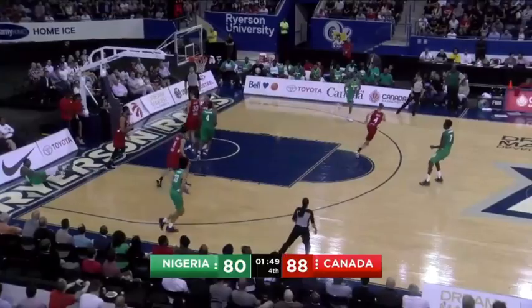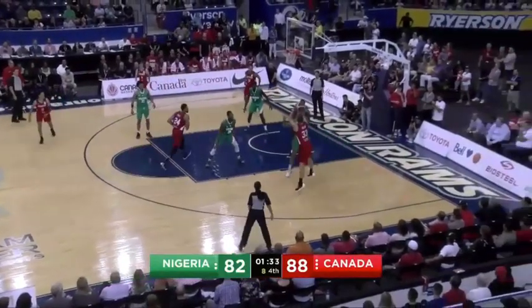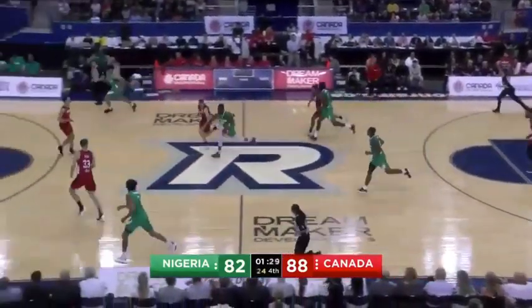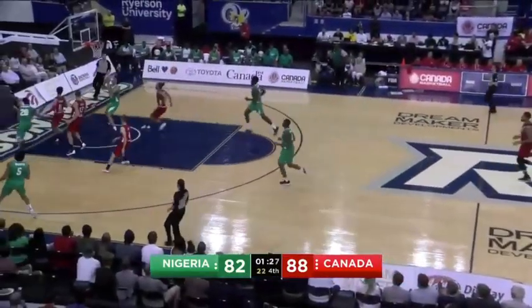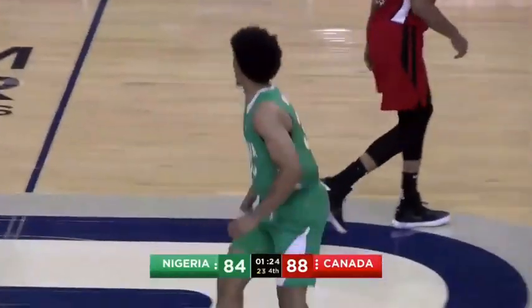Birch gets beaten, but almost closed the door. Almost lost it. Wilcher. Little step back jumper. In and out. 1:30 to go. The lead is at 6. Okogie pushing. Easy to Wara. Lead is down to 4.